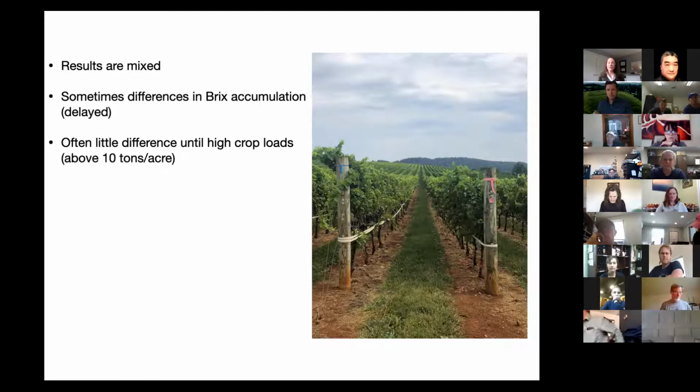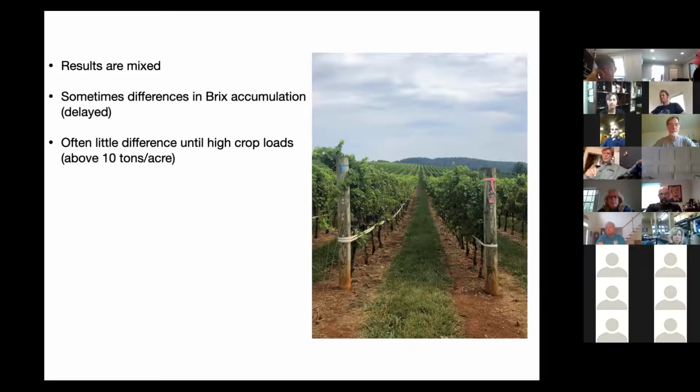The study that we'll look at today is looking at a difference between 3 and 4.5 tons to the acre. And a lot of these studies don't start to see differences until you get to like 8 or 10 tons to the acre. So interpreting those in light of our practical question becomes important.